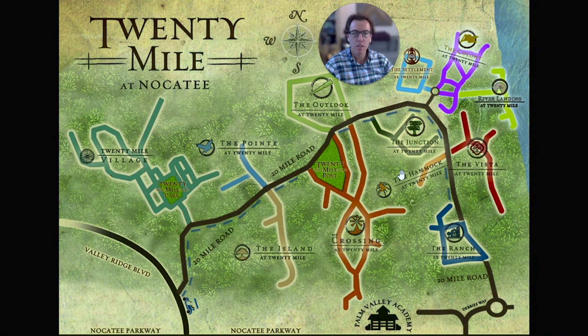Out of the 12 neighborhoods, there are just over 1,400 homes. Currently on the MLS, there are only 13 active listings of homes here in 20 Mile. I looked at the history of some of the sales in these communities, and the crazy thing I see is that some of these neighborhoods have only had 2 or 3 resales in the last couple of years. That gives you an indication of how much people like living in 20 Mile. It's hard to get them to move.